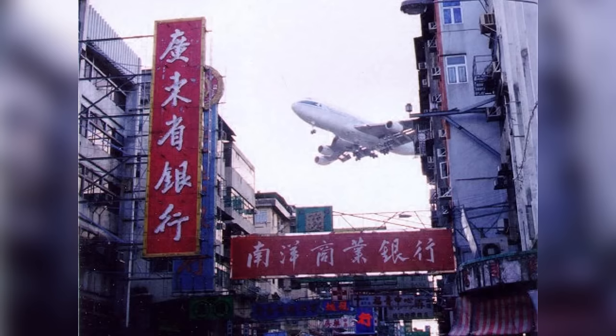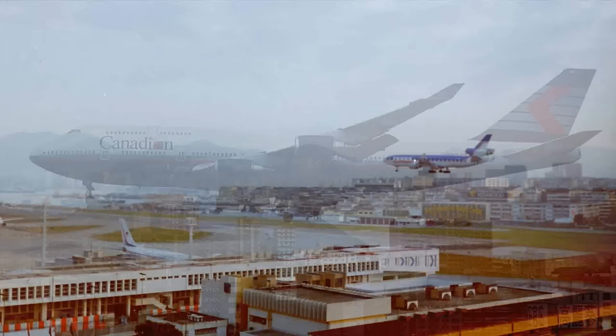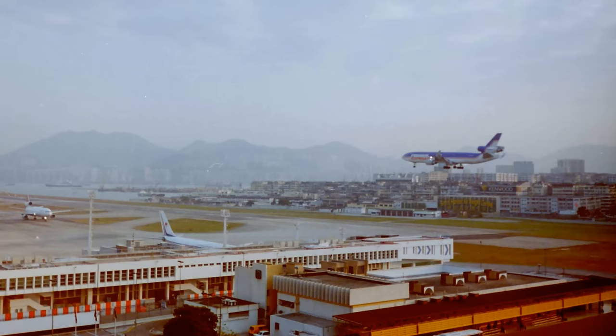Hong Kong in the latter half of the 20th century became an economic powerhouse, making Kai Tak one of the busiest airports in the world. In fact, it once held the accolades of being the busiest airport in the world for cargo transportation and the busiest airport in the world with the use of a single runway.